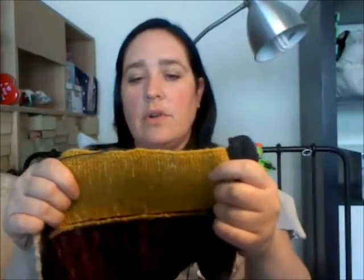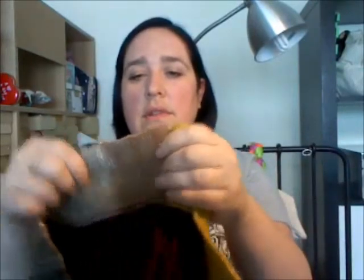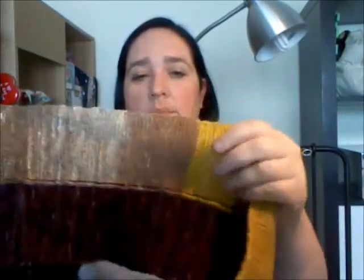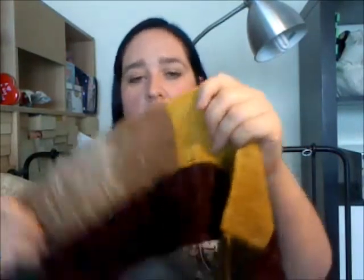Then here, this is again Donna Maria. This is some of her hand spun yarn, and I used this in a shawl, and I used the Noro, which is right here, in the same shawl. So I used these two colors in the shawl, and I thought it would be nice to have them together. Now this is the right side of the blanket.